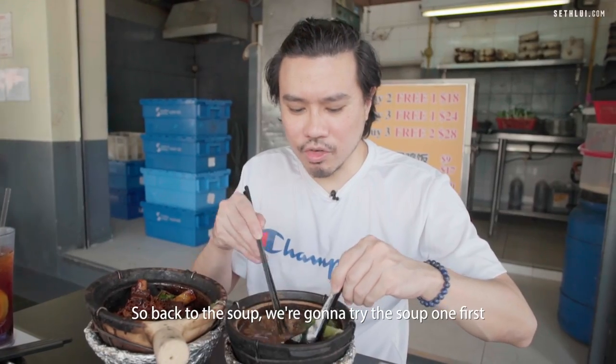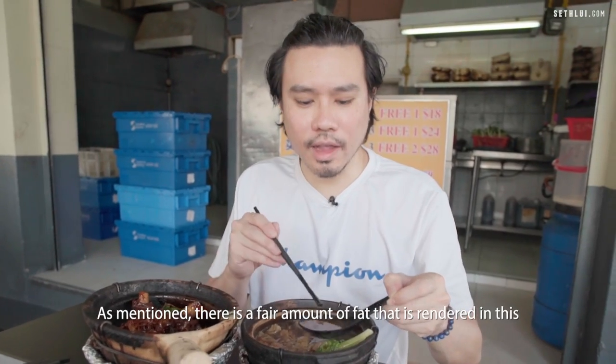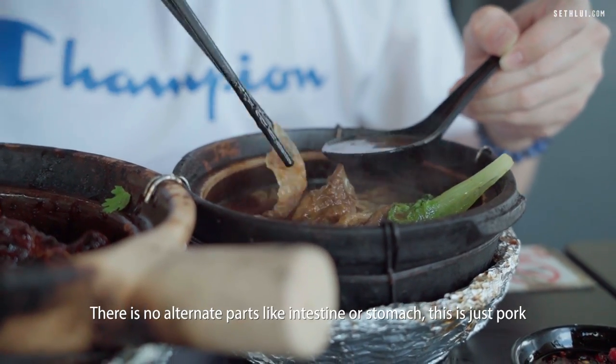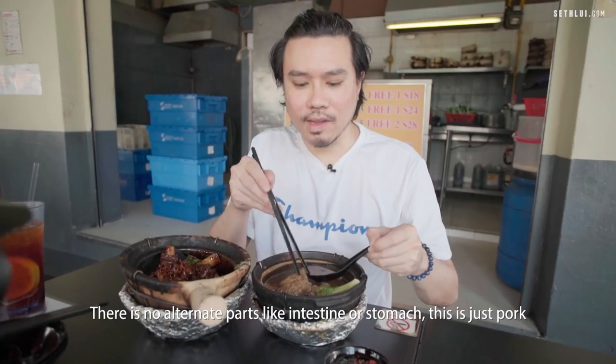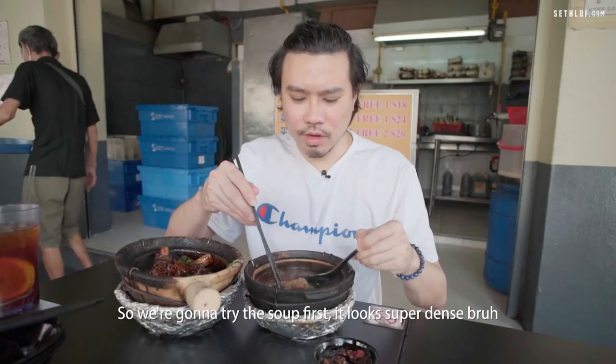So back to the soup, we're gonna try the soup one first. Again, the soup also looks a lot thicker. As mentioned, there is a fair amount of fat that is rendered in this lah. So there is no alternate parts like intestine or stomach. This is just pork, like some tau kee. That's it, it's just pork. It's just pork tau kee, there's nothing else. So we're gonna try the soup first.